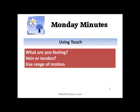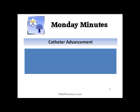Now, one thing that we have to talk about too is the advancement of the catheter, and this can be one of those things that you find hard, right? You might get a good flashback on the stick, and then when you go to try to advance it, you get difficulty advancing. Things like mild obstructions, or the vessel itself might be fragile. You might get frictional resistance.